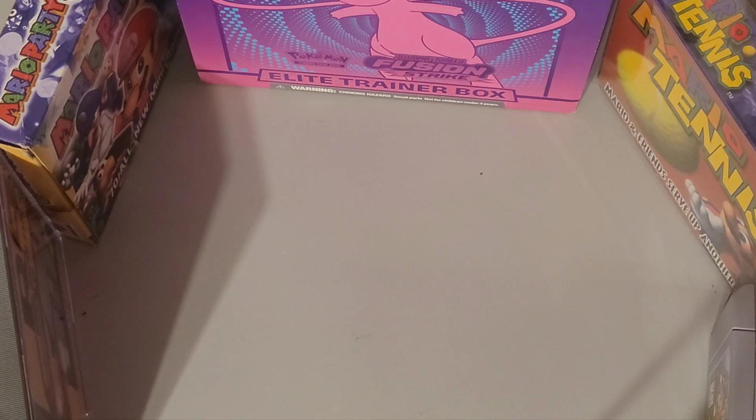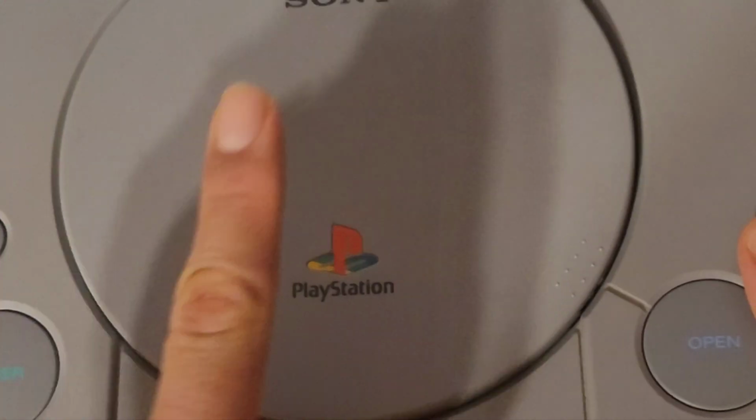This is going on both channels, and today I'm going to be talking about and showing my home game console collection. Long story short, in the past I showed my handheld console game collection, so it makes sense to do the home game console collection. Starting off with number one, the Sony PlayStation 1.